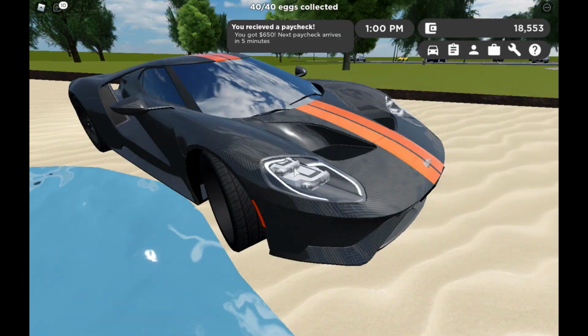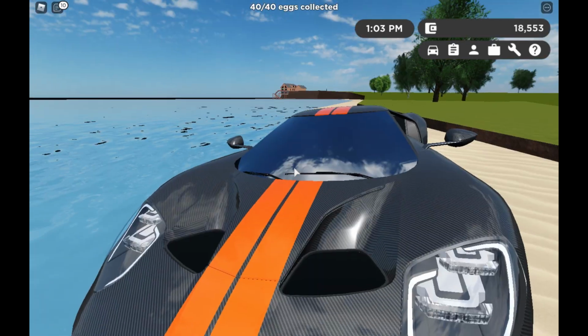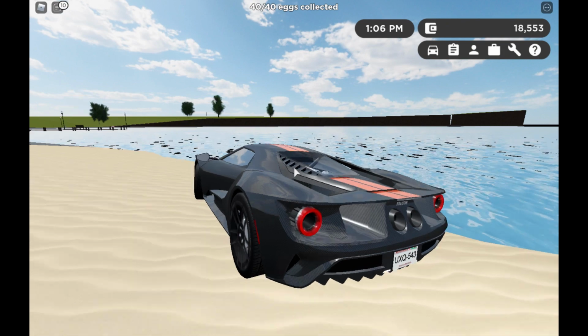So yeah, this is my new car. I absolutely love it. I think it looks amazing with the carbon and the orange stripes. This is probably the sickest car in my garage. So yeah, you know, I think I'm going to end this video here.